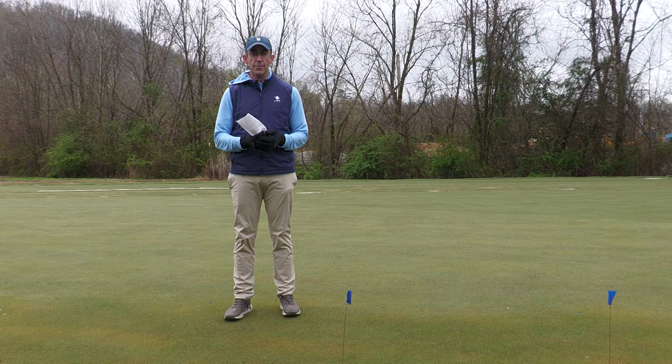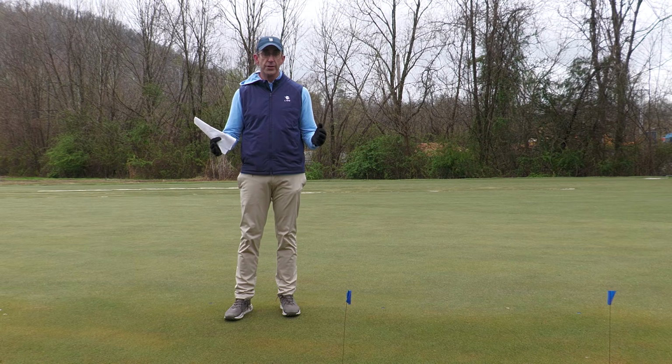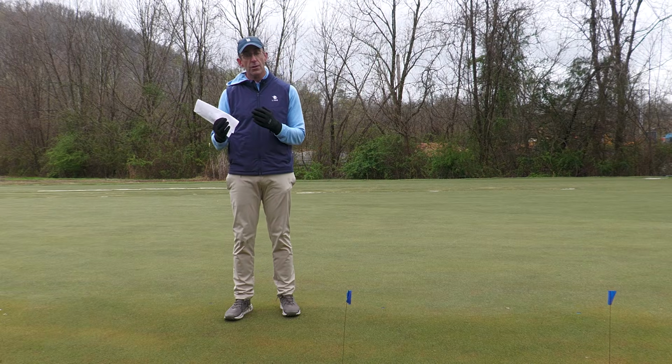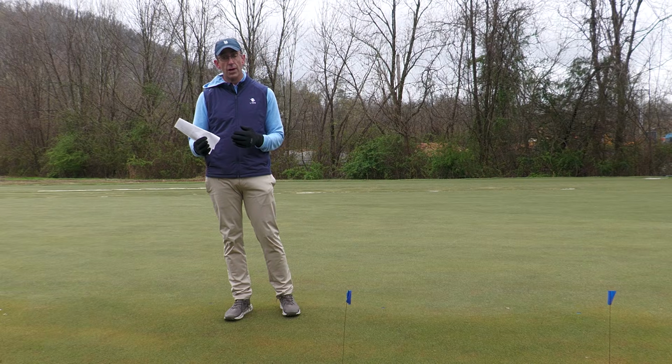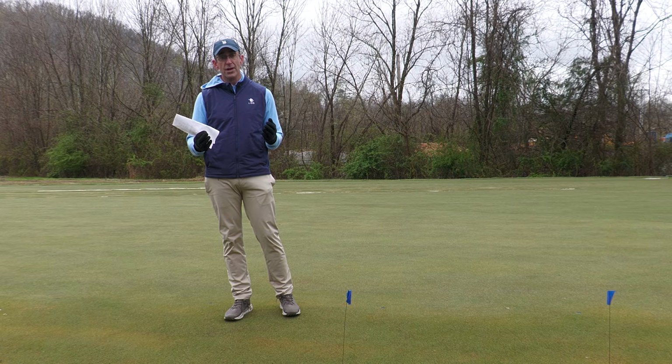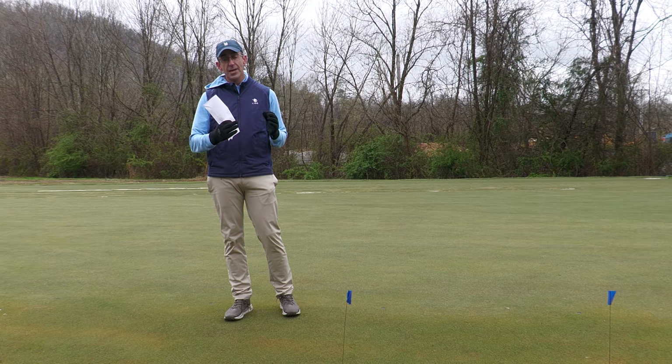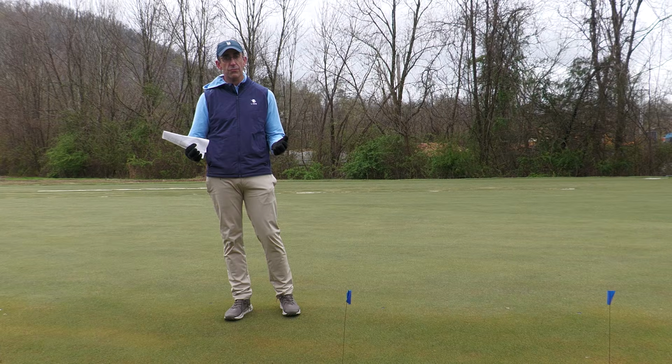We're here at a TifEagle nursery green outside Chattanooga to look at some treatments for herbicide-resistant POA control on ultra-dwarf surfaces. This is a problematic issue for many golf courses, not only in Tennessee, but across the region. All the trials here were applied in the fall. Everything is replicated 4 times.